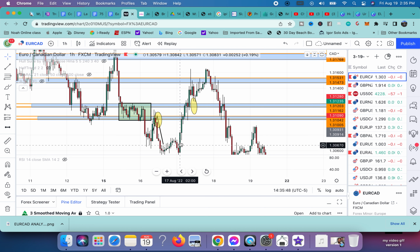Then we had the big bullish engulfing candle that came here, which indicated to us that this is a possible reversal. That trend was possibly going to change, or it was either going to be a reversal or simply a correction in the market, and then price will continue in the direction that it was originally going, which was bearish. And that's exactly what happened.